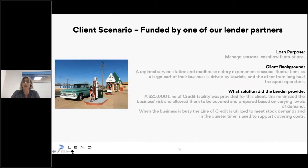So let's have a look at an example. We're looking to manage seasonal cash flow, and that's why I touched on this. So think of a regional service station whose business is very based on seasonal travel and tourists visiting their business. They also have a lot of truckies call in for their coffees, meals, etc., and their little bit of downtime.